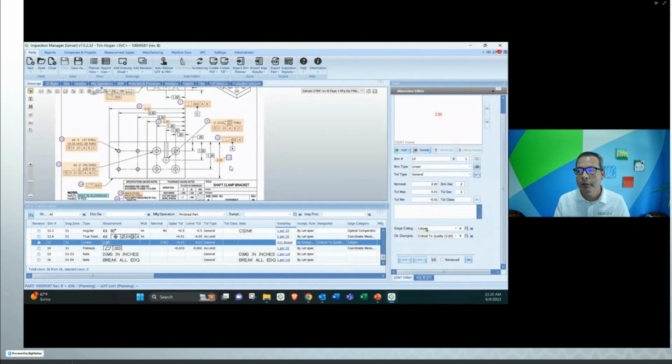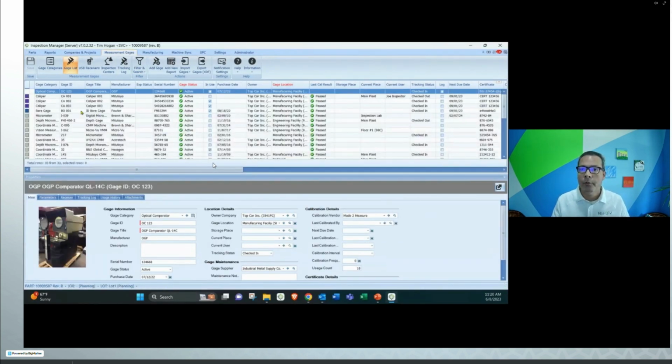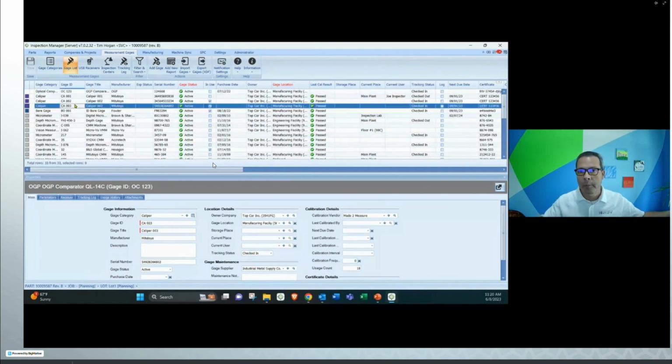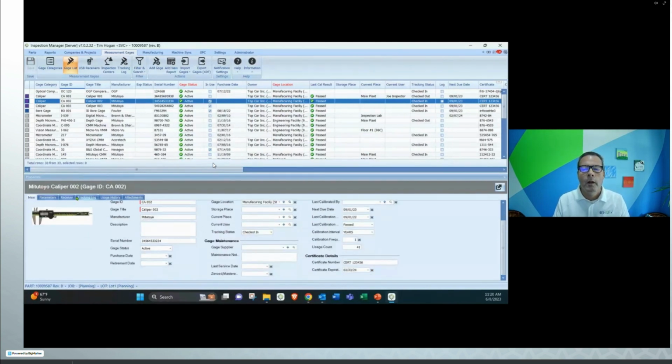Speaking of gauges, though, we do have a full gauge management system right in here. It is part of the software, it's part of the core package. It's not like a separate module or anything else. And if we click on like this caliper, for example, you can have a picture of it here, just the main information, all the calibration information itself. And by the way, we have notifications for it. Again, this is more of like a high level overview of this to let you know it's available.